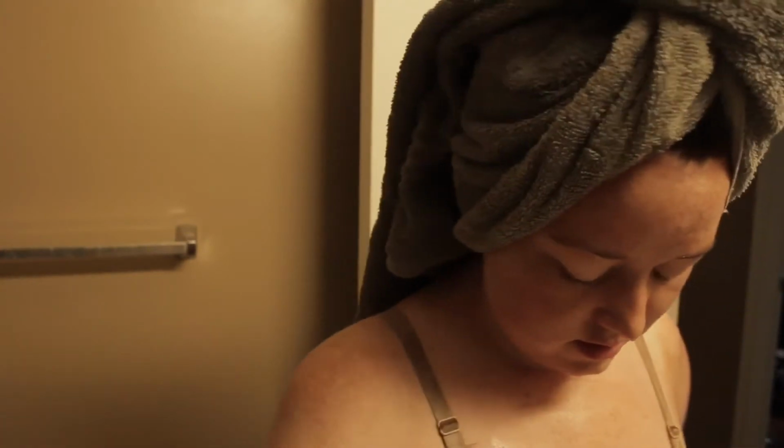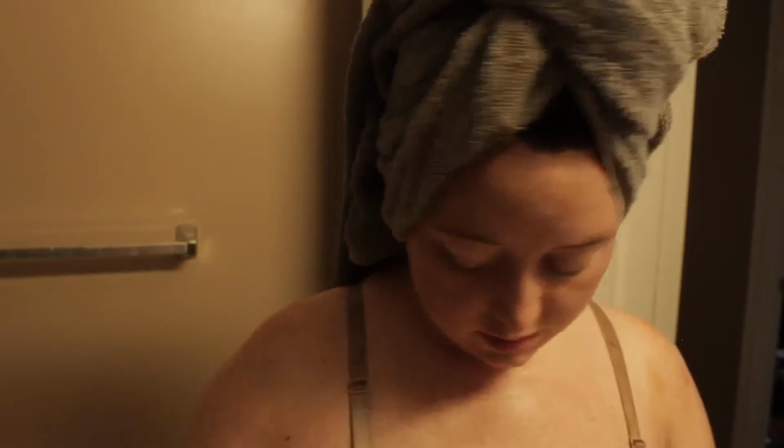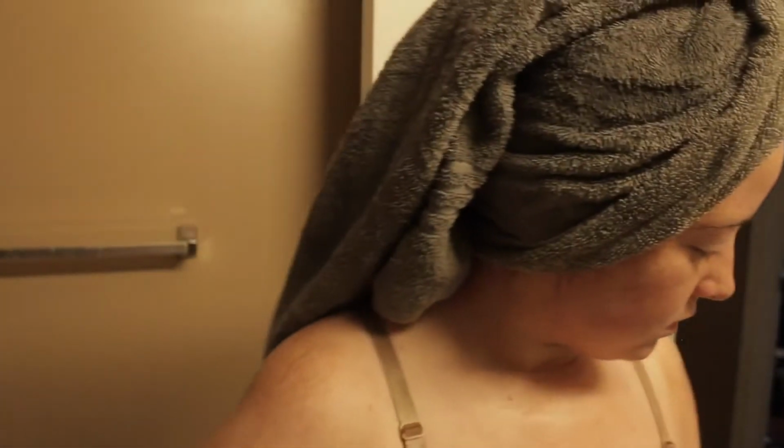I don't know what I'm feeling about this hair. I'm feeling a little confident. I did end up using shampoo and not the conditioner.